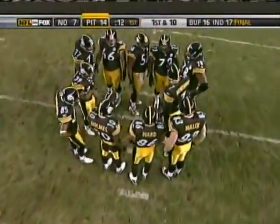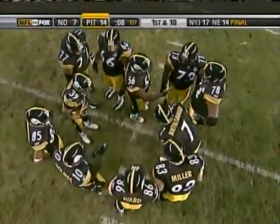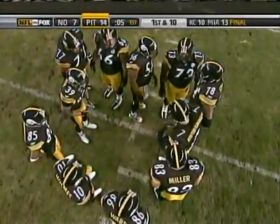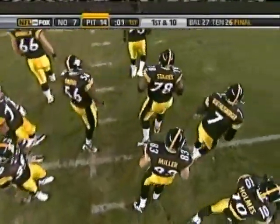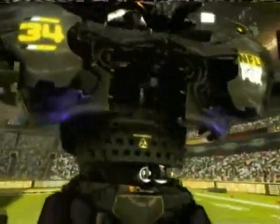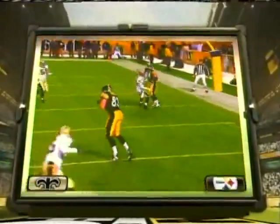Here it's 14-7 as we wind down the first quarter, and the Steelers, if they don't want to, don't have to run another play. They're not going to. That's it. No more for the first quarter here in Pittsburgh. 14-7, the Steelers on top. Got off to a flying start. An answer from the Saints. Back after this.